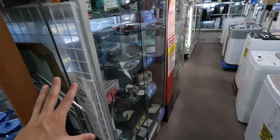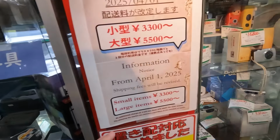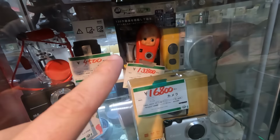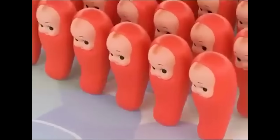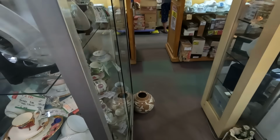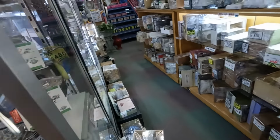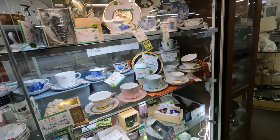As we move up here past the appliances, we got the tool section. Looks like there's some grinders and stuff. I'm not too interested in those today. I don't think they will go through airport security quite smoothly. Look at that. There's a little, what do they call these? QP? The little dolls that Japanese people love. Those QP dolls never really caught on in the US. There's not a huge collector's market for them, but I have seen them all over the place since I've been here in Japan, in a bunch of the thrift stores and shop windows. It's like an icon here.